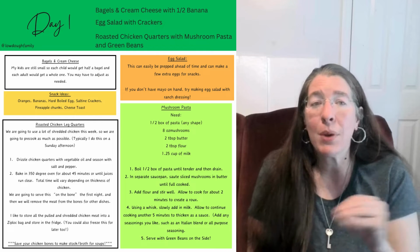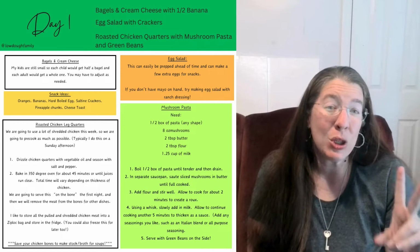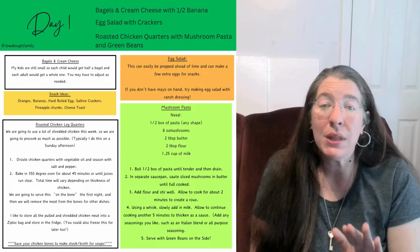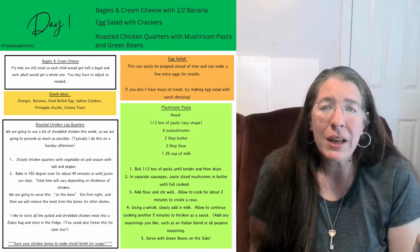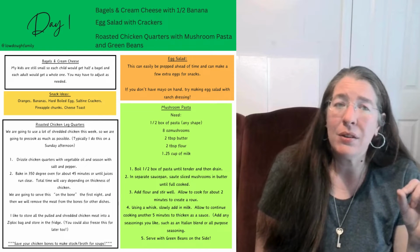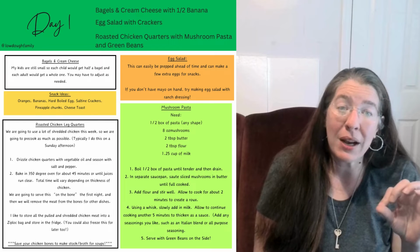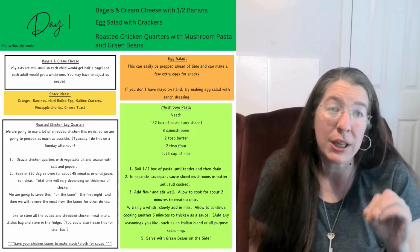Then we're going to put them on a baking sheet. And honestly, I usually end up doing 2 baking sheets, and then I put them in the oven, and we're going to bake those. It's in a 350-degree oven. It usually takes about 45 minutes, but you can always use a knife and cut it and double check on the inside, or use a meat thermometer, but just make sure your chicken is fully cooked.